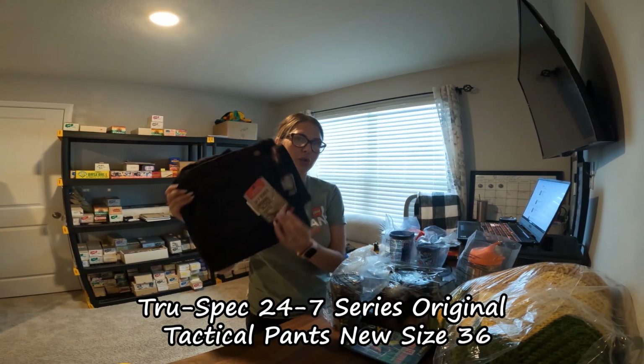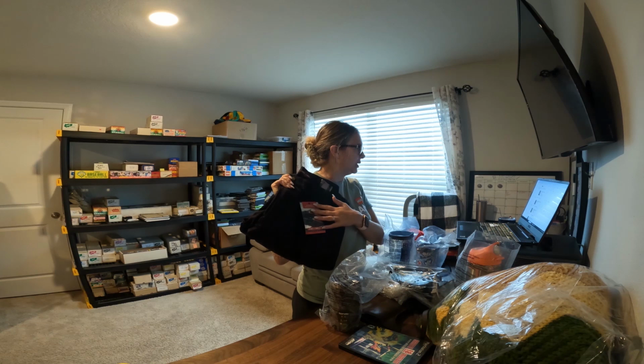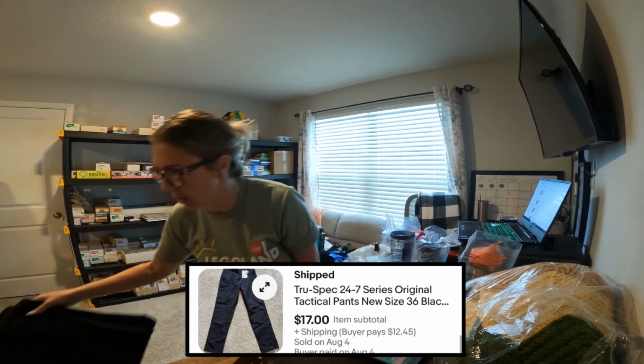Next thing are these True Spec pants. These are new with tags. I got these in my recent thrifting video. I paid $2 for these because they're new with tags, and they sold for $17 plus shipping.